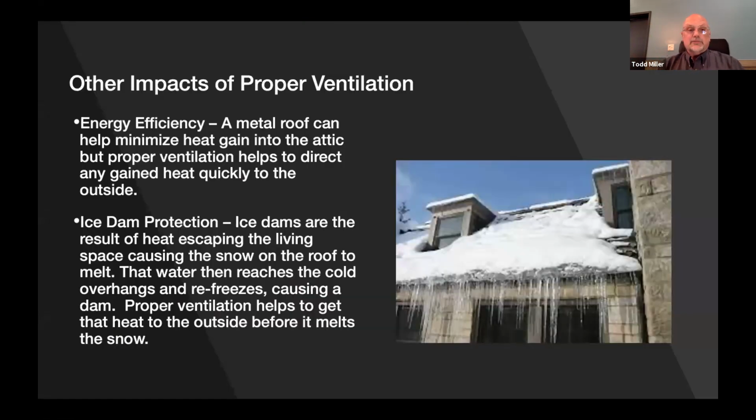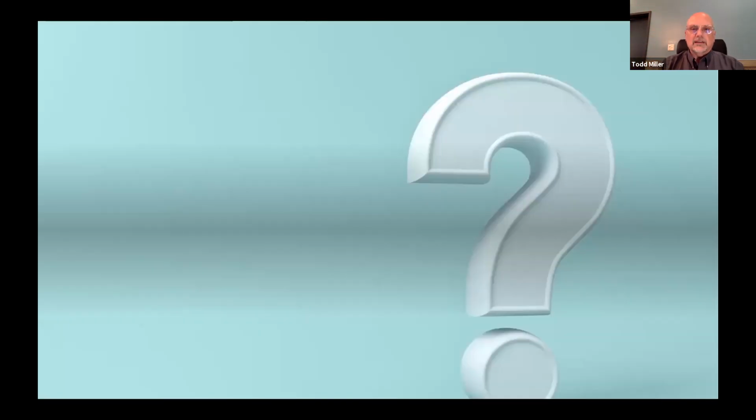So, other impacts of proper ventilation: a metal roof, obviously, as we touched on, can help to minimize heat gain into the attic. And then you have proper ventilation to carry out any heat that is gained. So that can save significantly on someone's cooling costs in the summer and help a great deal with energy efficiency. Also, proper ventilation is usually a key answer to preventing ice dams on a roof as well, simply by getting that hot air that comes up out of the structure back to the outside before it melts the snow and causes the whole process that leads to ice dams.